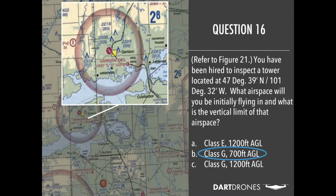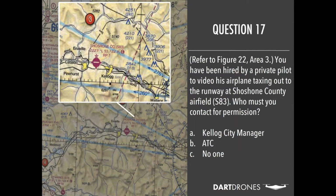It will be within Class G airspace, and that airspace exists up to 700 feet before we make that transition to Class E. Okay, next, refer to Figure 22, Area 3. You've been hired by a private pilot to video his airplane taxiing out to the runway at Shoshone County Airfield. Who must you contact for permission?